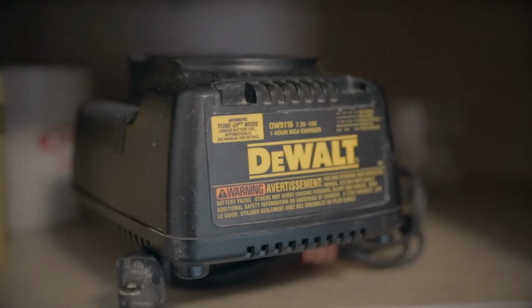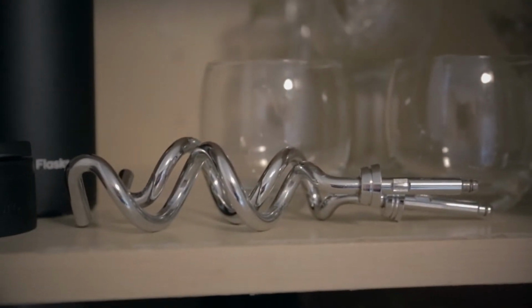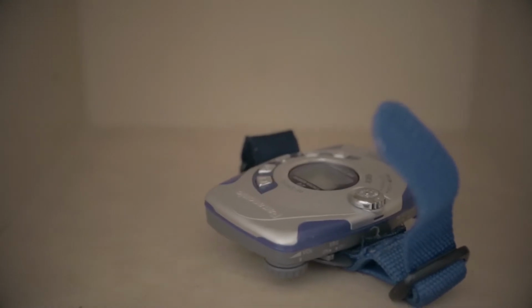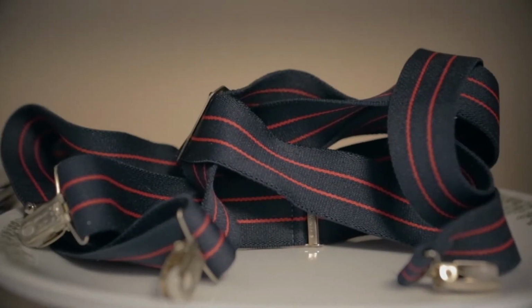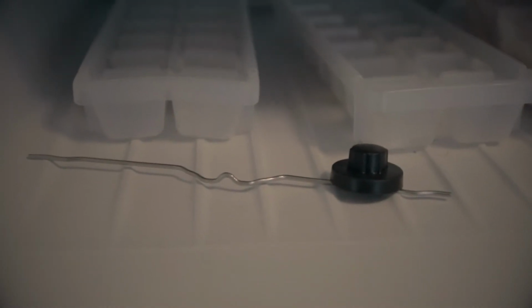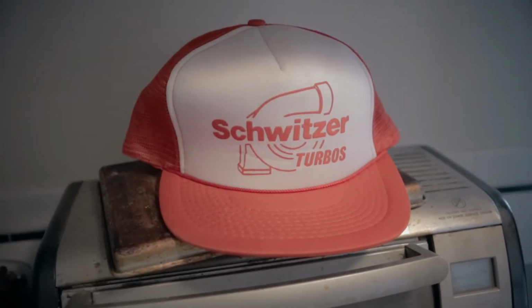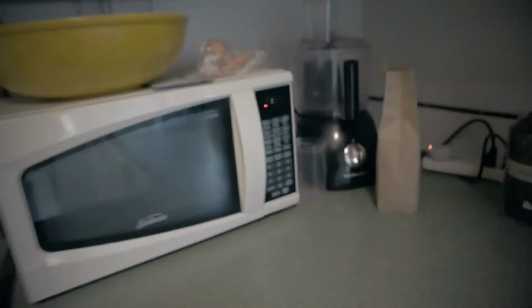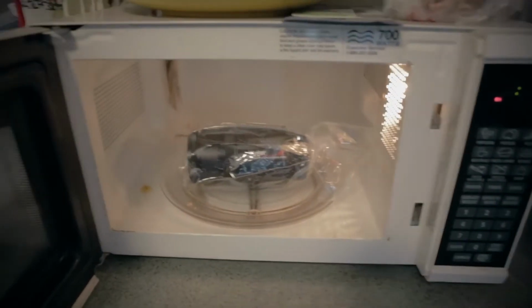A DeWalt battery charger, 2 Oster dough hooks, a Panasonic Walkman, a West Germany made air suspenders, an Xbox Guitar Hero guitar, Canon battery charger, and a West Bend popcorn popper stirring thing. I'm not sure how to say that. Schwitzer hat. And I had one more thing. Oh yeah, where did I put it? And a Vivitar 75 to 200 camera lens.